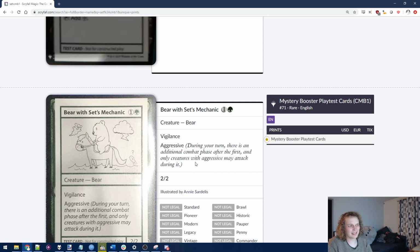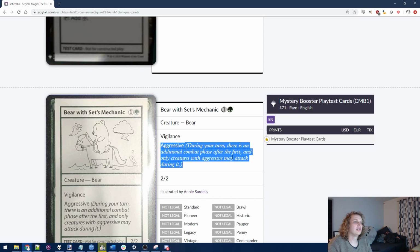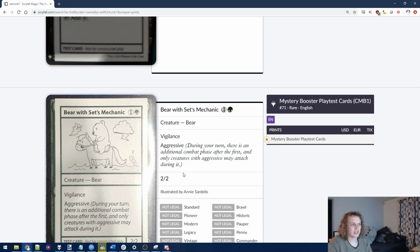But I like this that it's a separate aggressive phase. To me, the code word aggressive makes me think that there should be the additional combat phase before the first, during which only aggressive player creatures can attack. But that's not as strong. This is like a separate bonus attack that makes blocking a lot more complicated. If there's like a smaller subset of your creatures attacking first, yeah, it doesn't lead to as impactful gameplay. But yeah, this is pretty cool.